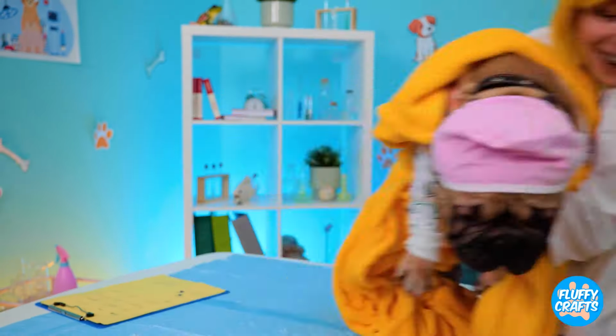Try this face mask on for size and get rolling. You know, these masks are so great. Save some for yourself. Next up, it's time for a soft, soothing mist. And pretty soon, your cat won't stop smiling.